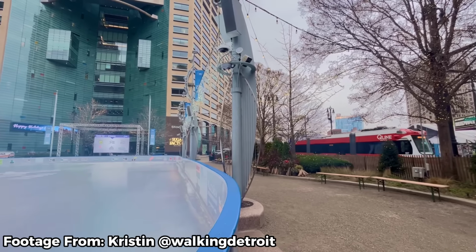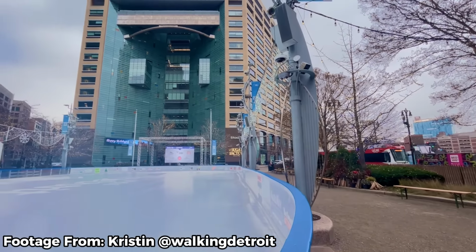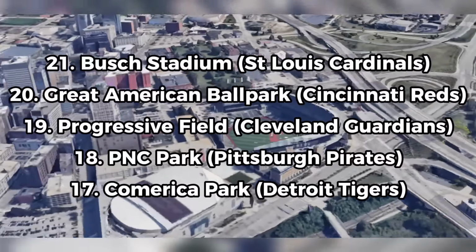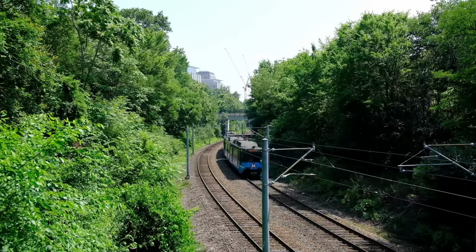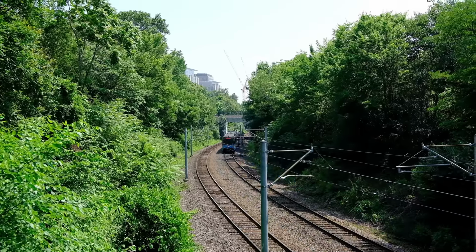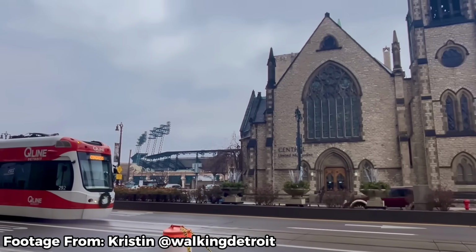Alright, here's where we get to the stadiums where transit becomes a much better option for stadium access. These stadiums all have some form of rail transit to the stadium, whether it's a fully grade-separated LRT like in St. Louis or Cleveland, or just a standard streetcar like Detroit or Cincinnati.